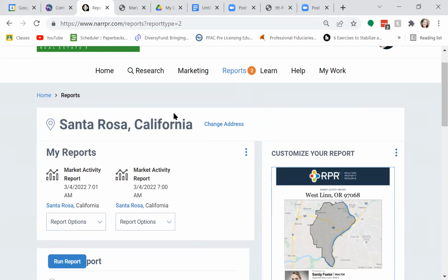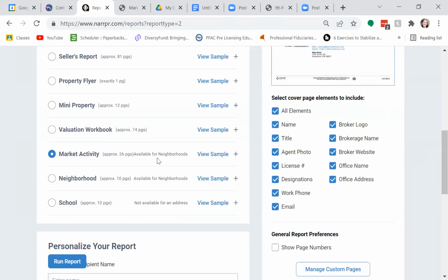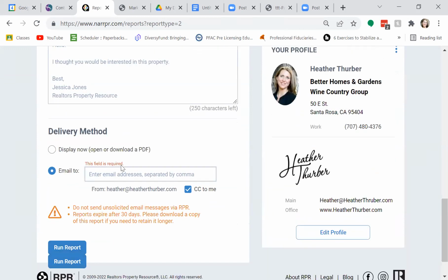For the one I have on my phone, I'm just doing a citywide. If you work in several cities, you might do a couple, one saved for Santa Rosa, one for Sonoma or Sebastopol, or wherever you most often work. Make sure market activity is checked, then click Run Report. Then put in an email for it to send the report to, and click Run Report again. I just sent it to myself and accessed it on my phone.